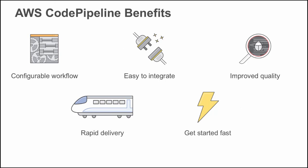Because we can automate a pipeline, you'll end up with improved quality based on the fact that you could constantly be running tests as part of CodePipeline. And so development teams that are automating, again, the delivery process will see the benefits of this. This allows for rapid delivery because of this automation, removing the manual handoff periods that might exist, helping to keep people away from having to rewrite tools every time they build a new application. And so because of this, you can get started really fast with using CodePipeline.